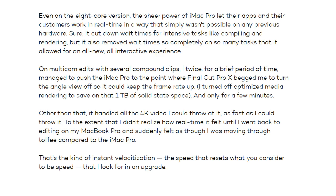Sure, it cut down wait times for intensive tasks like compiling and rendering, but it also removed wait times so completely on so many tasks that it allowed for an all-new, all-interactive experience. On multicam edits with several compound clips, I twice, for a brief period of time, managed to push the iMac Pro to the point where Final Cut Pro X begged me to turn the angle view off so it could keep the frame rate up.